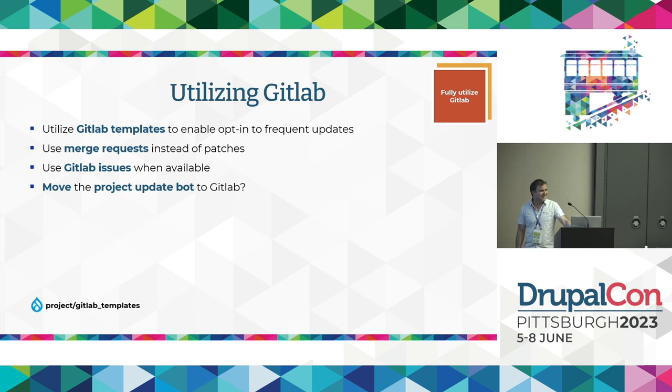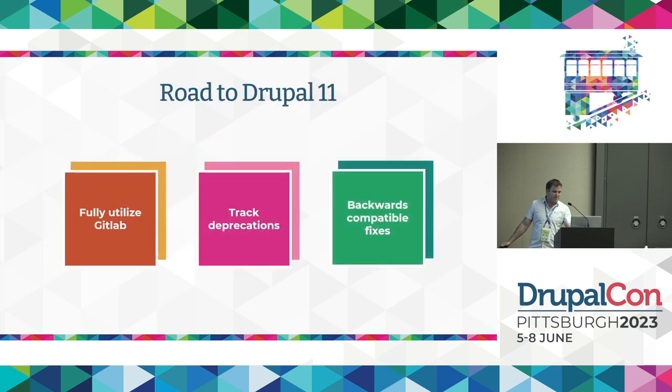Another thing is GitLab issues. I've seen Drumm say that GitLab issues is something that is coming soon, TM. There's no definite date, but as soon as that is a thing, this will also make a lot of things manageable, perhaps in GitLab even more, and create an ecosystem that is manageable by the whole community instead of something that's hidden somewhere in a dark corner of the internet. This would also mean that perhaps the project update bot would move to GitLab, or perhaps the whole function might be contained in something else, and the name and the face might disappear and might be an integral part of the normal workflow of Drupal. So fully utilizing GitLab has a lot of possibilities and a lot of things that I'm quite excited about.